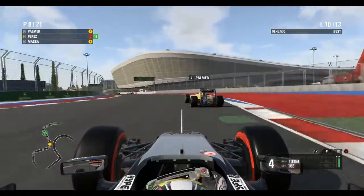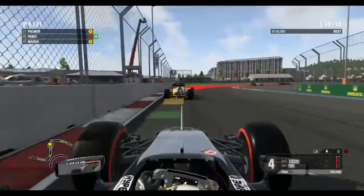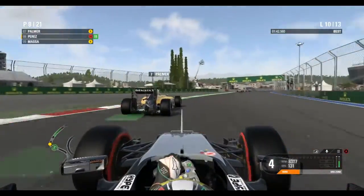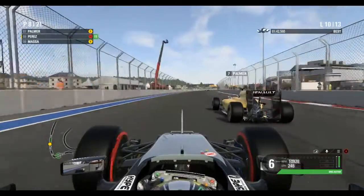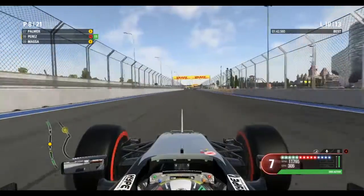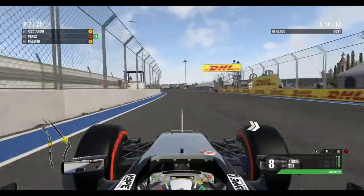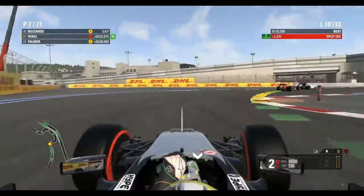But here is Jolyon Palmer, who was involved in the first lap incident with Carlos Sainz and Kimi Räikkönen. He has moved up into 7th place. What a catch-up he has made. He should become the driver of the day. Either me or him. But here we go, slipstreaming him down towards the straight. And we speed past Jolyon Palmer in that Renault, in the banana car. And we get past him into P7.